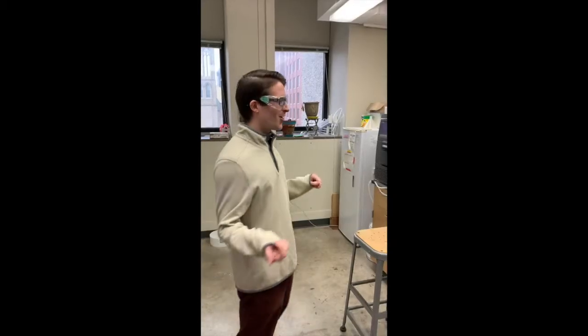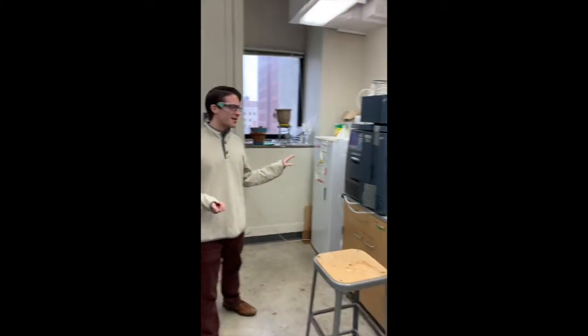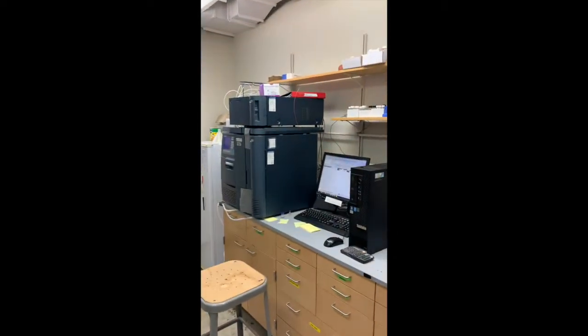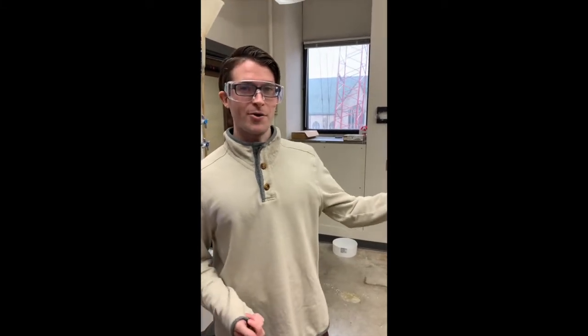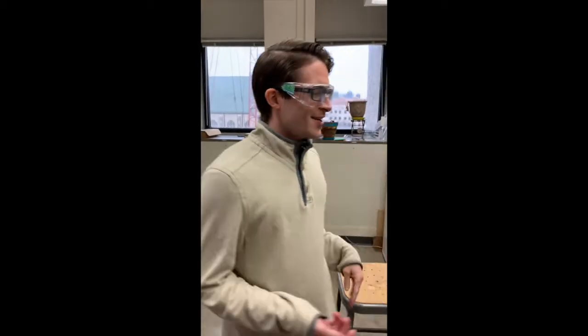And here we are down the hall. We have another instrument which is an HPLC, and we have another like 4 or 5 chiral columns on our HPLC. So if you can't separate your enantiomers on the chiral SFC, odds are you can separate it on the chiral HPLC. It turns out most people in the group use this instrument to separate their enantiomers, but my project seems to have a little bit of special circumstances that require the SFC.